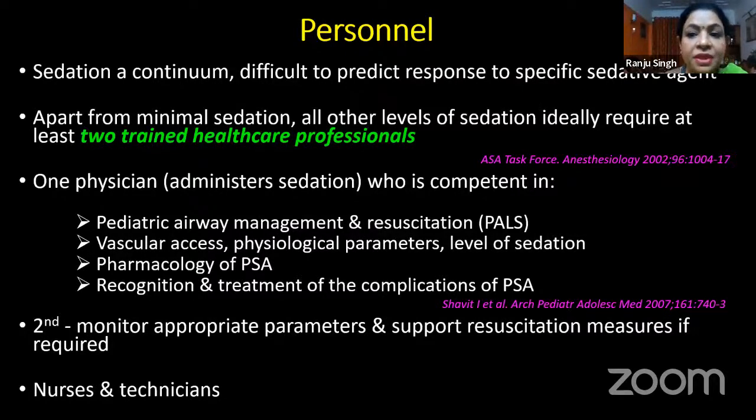We must remember that apart from minimal sedation delivered to children, ideally, all levels of sedation require at least 2 healthcare professionals. Which are these 2 people who can deliver sedation to children outside the OR? One of them should be competent in managing the pediatric airway. This is the person who actually administers the sedation. He should be well equipped in recognizing the obstruction of the pediatric airway and instituting remedial measures. Should be proficient in providing pediatric resuscitation.